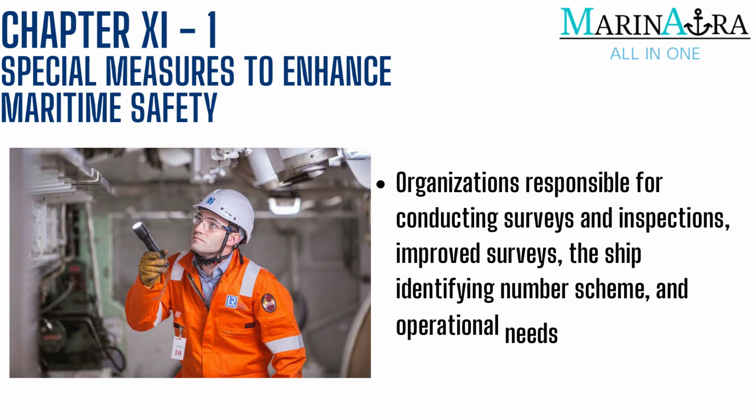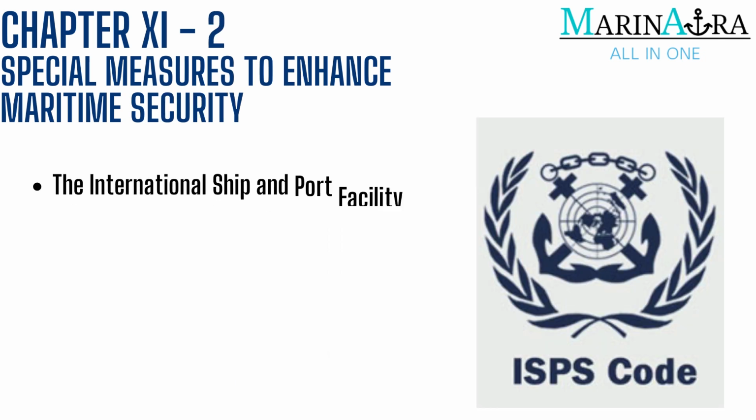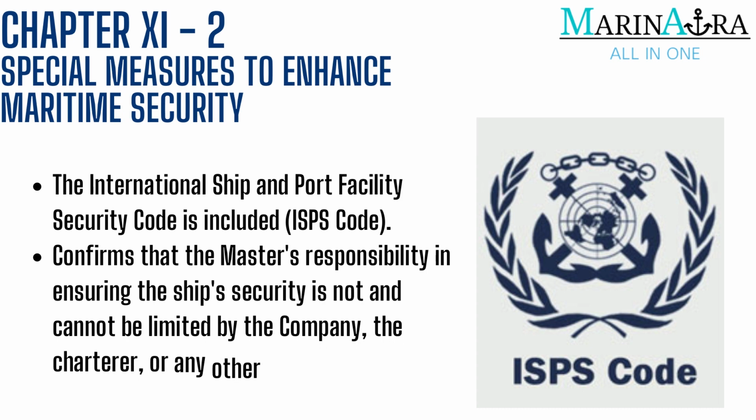Chapter 11-1, Special Measures to Enhance Maritime Safety. Organizations responsible for conducting surveys and inspections, improved surveys, the Ship Identifying Number Scheme, and operational needs are all included. Chapter 11-2, Special Measures to Enhance Maritime Security. The International Ship and Port Facility Security Code is included.